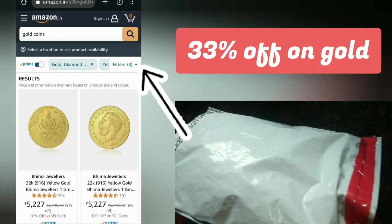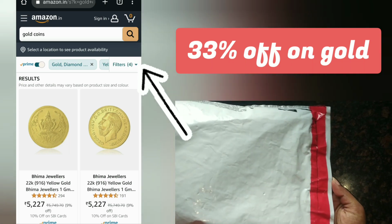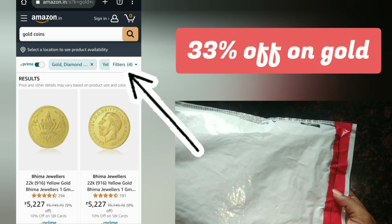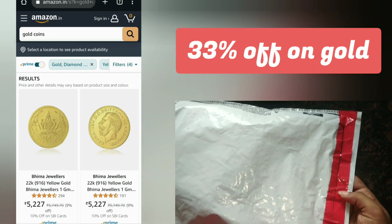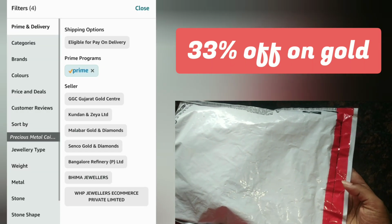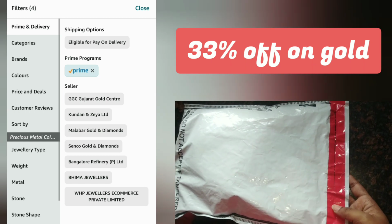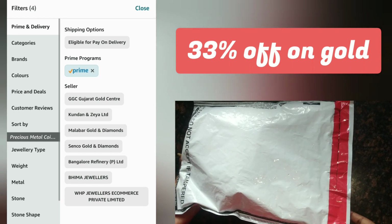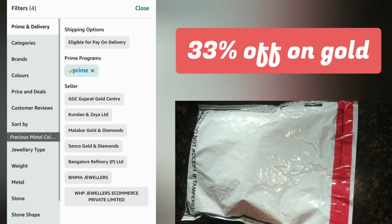Go to the Amazon app. Type gold coins in the search tab, and now, as shown in the picture, use the filters. For instance, I have used precious metal coins here, and next you see I have selected some of the sellers on which this offer is applicable. You do the same thing to avail the offer.